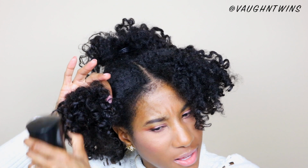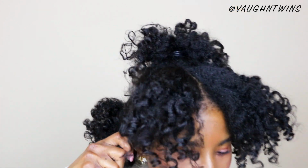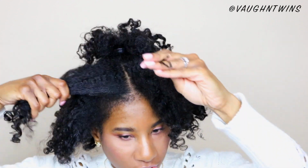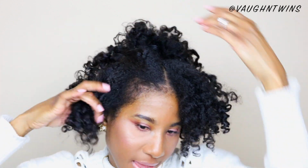I'm going to spritz it just a tiny bit just to loosen this up. I'm going to go on ahead and separate, and I am going to just clip this top part away, and I'm going to begin to work on this section.